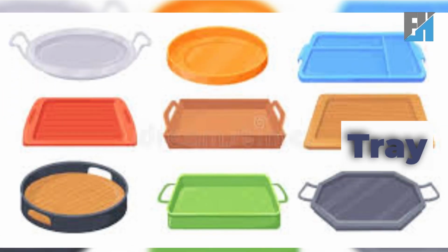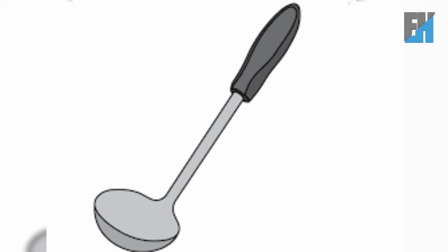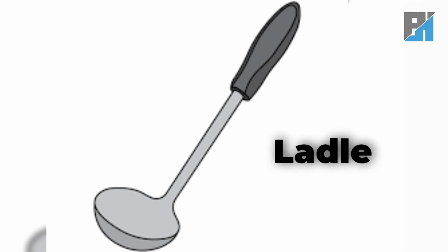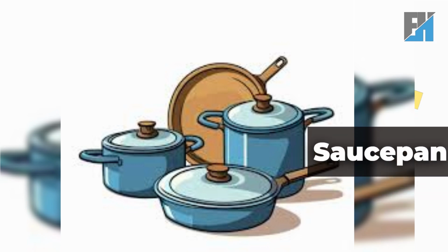9. Tray. T-R-A-Y, tray. 10. Pot. P-O-T, pot. 11. Ladle. L-A-D-L-E, ladle. 12. Saucepan. S-A-U-C-E-P-A-N, saucepan.